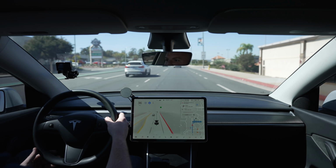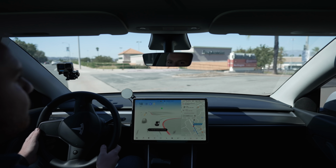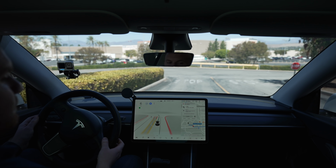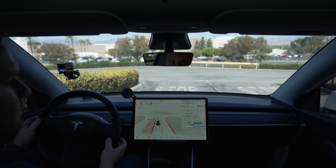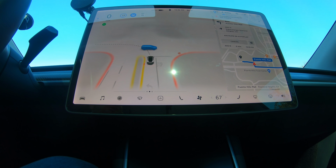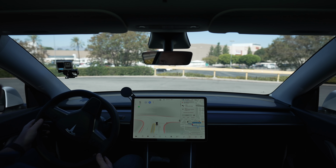Oh, suddenly turning. Oh, okay. Wow. And now we're stopped. It took that turn pretty much as well as it should. Now it's waiting for this van. But then once it got into here, it just kind of slammed on the brakes.